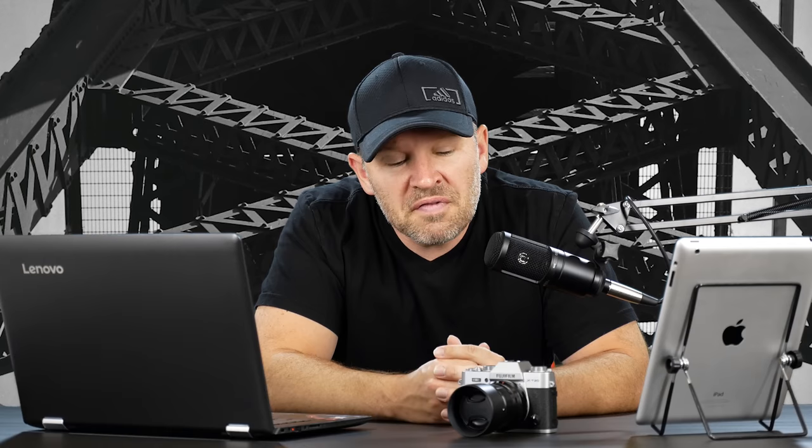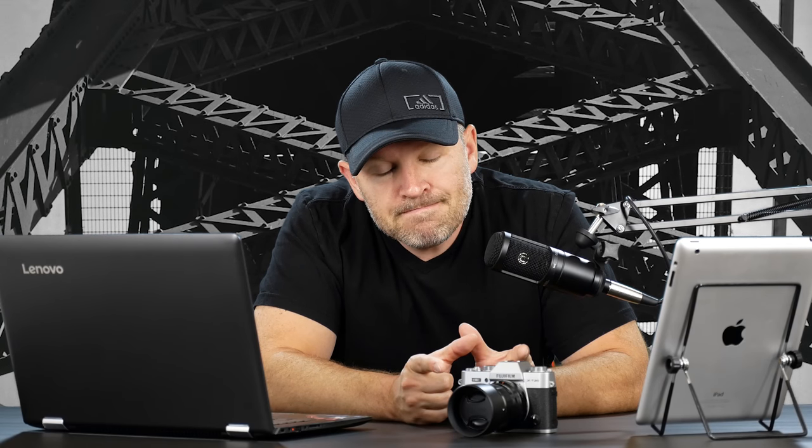Some people are even thinking that it's better in some ways because some people don't like, as we recently discussed, the X-Trans sensor. Some people think it has some mosaicing, some artifacting. The X-T100 is just going to have your conventional sensor with a Bayer filter. So, I think it'd be a great option for size and weight.